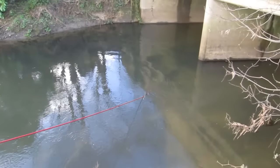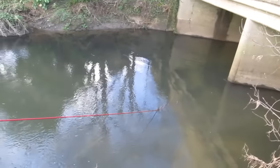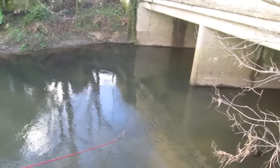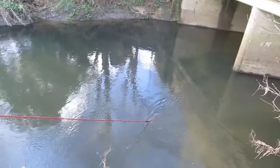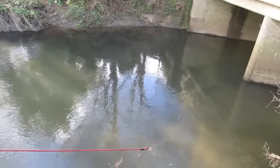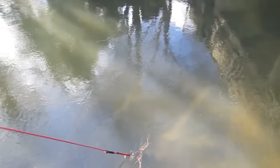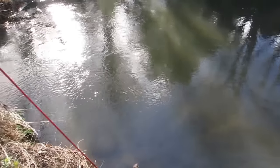Well, Natasha's had a big snatch on here. She's pulling it in gently now so she doesn't lose it off the magnet, and with intense concentration in doing so. But we're quite interested to see what this one is now. Okay, is it coming in? See down through the water here. The water's quite clear at the moment, and I still can't see what it is, but I'm getting excited now.